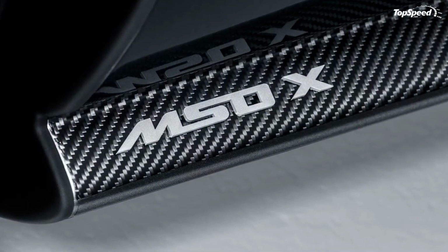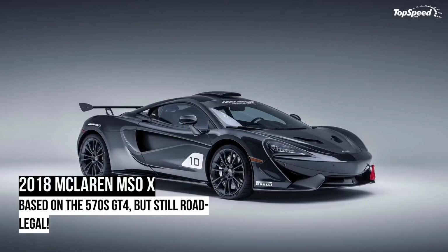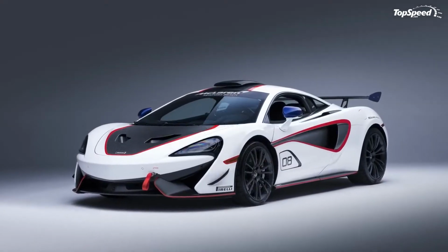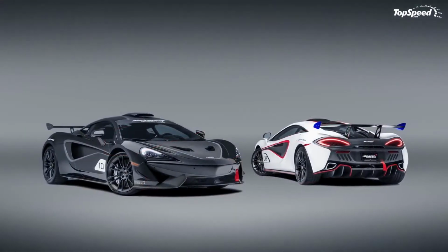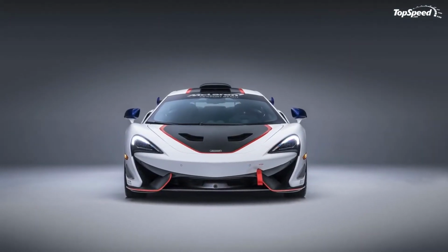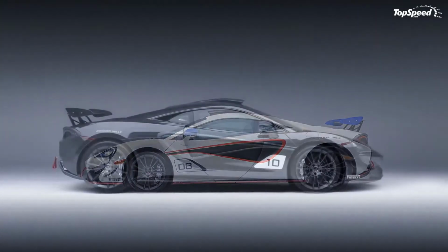The bonnet is also sourced from the GT4, sporting similar air intakes that work in conjunction with the roof snorkel, which in turn is a tribute to the 1997 F1 GTR Longtail. The latter enhances airflow. The center bumper isn't as aggressive as the GT4's though, and the MSO X appears to sit a tad higher above the ground.